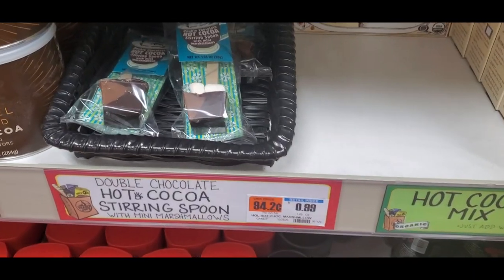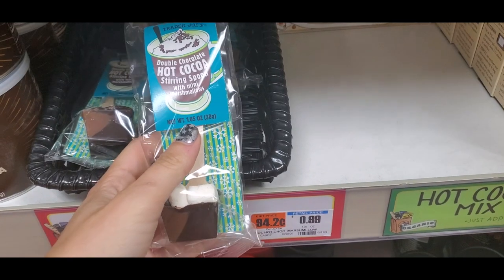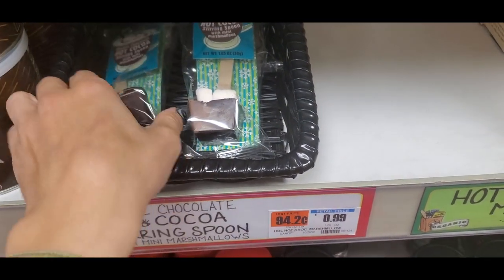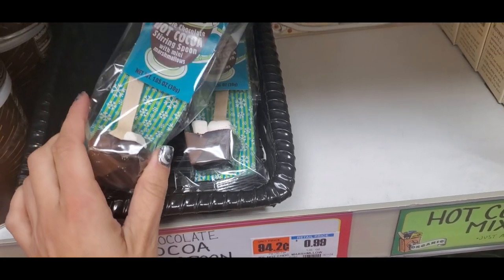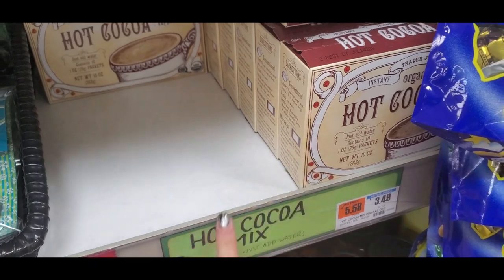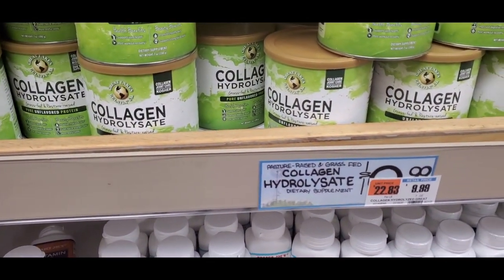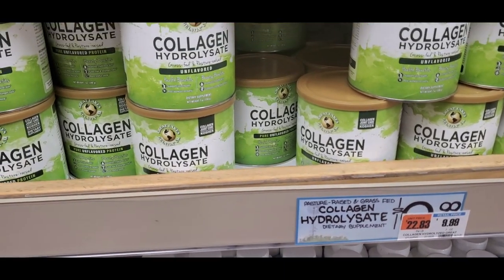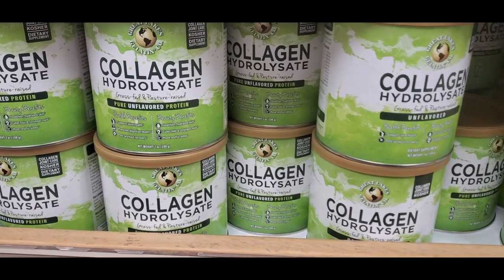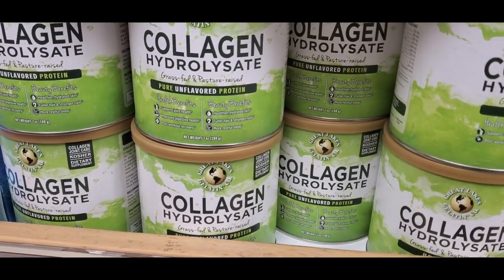Guys, I'm at Trader Joe's and I'm seeing some holiday stuff popping up, like the hot cocoa spoon. These are only 99 cents, so I'm so excited. I really wanted to try this, so I'm excited. There's holiday stuff coming out. We got some hot cocoa mix. Collagen, I actually really like. You can get it at Trader Joe's. It's only $10, and I think it is really good. Definitely check it out if you're looking for a collagen. There's so many amazing benefits for your health and for your body, hair, and skin.